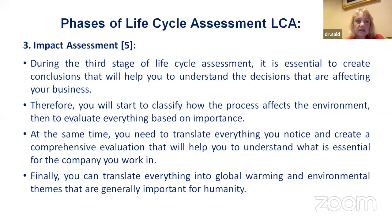In the third phase of life cycle assessment, the impact assessment, during this stage it is essential to create conclusions that will help you to understand the decisions that are affecting your business. Therefore, you will start to classify how the process affects the environment, then evaluate everything based on importance. At the same time, you need to translate everything you notice and create a comprehensive evaluation that will help you to understand what is essential for the work you do. Finally, you can translate everything into global warming and environmental themes that are generally important for humanity.